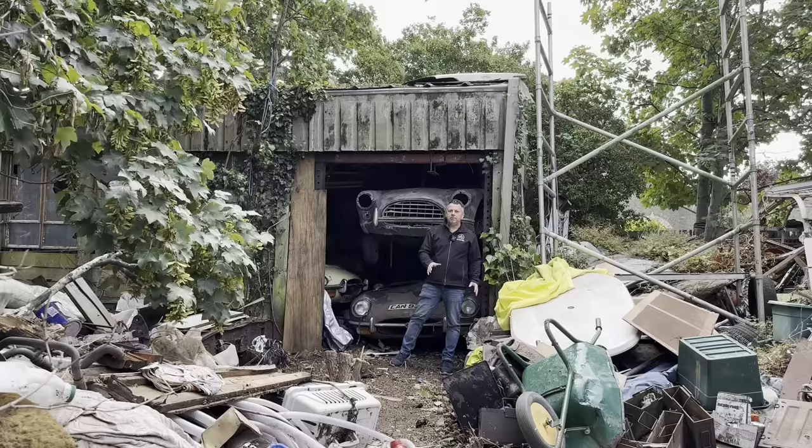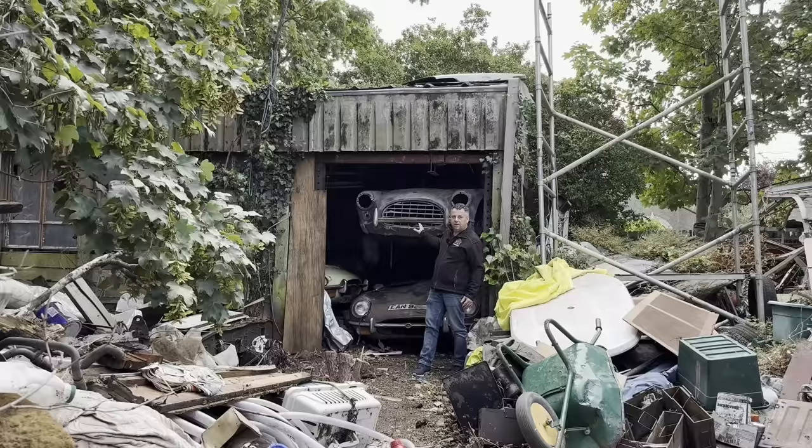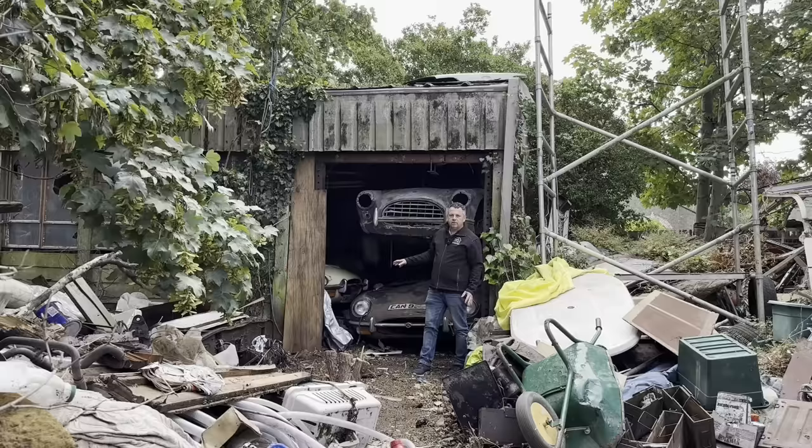Okay, I'm here for what could be certainly the barn find of the year. It could be the best barn find you are ever going to see. Behind me, you'll see an E-Type and an AC here. There are more above. E-Types in there. There are bits of E-Types, Granadas, Land Rovers everywhere.